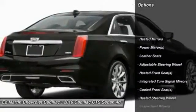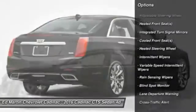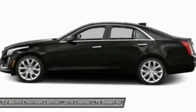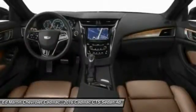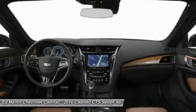All-wheel drive, lane departure warning, anti-lock braking system, power passenger seat, navigation system, Bluetooth, leather-wrapped steering wheel, adjustable steering wheel, power steering, four-wheel disc brakes. This beauty will make even your house keys jealous. Drive it today.